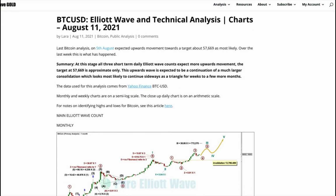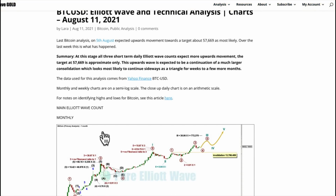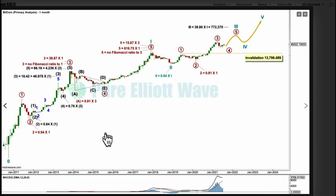Let's jump into it. Bitcoin's moved higher, which is exactly what last week's analysis expected, and I expect it's not quite done. There is a little bit of bearish divergence between price and RSI after RSI just dipped into overbought, and RSI is still overbought, but that divergence is just too weak. There's a long way to go before this upward swing could be over.